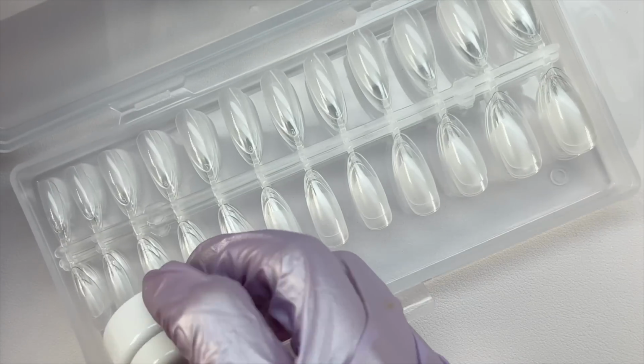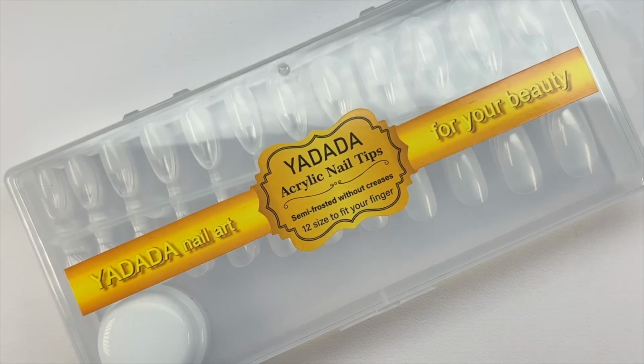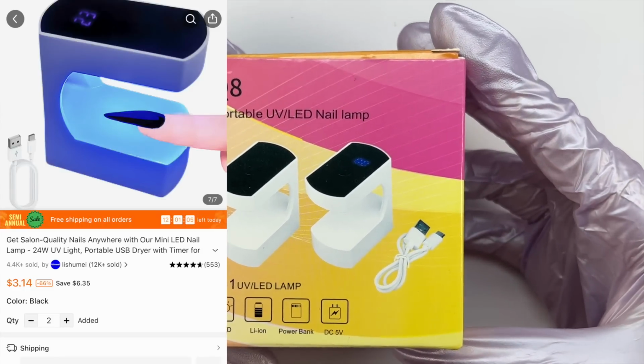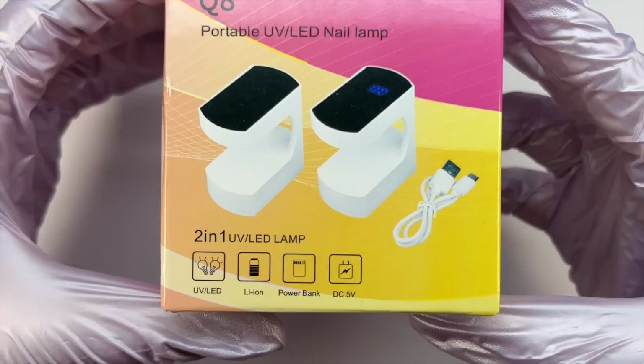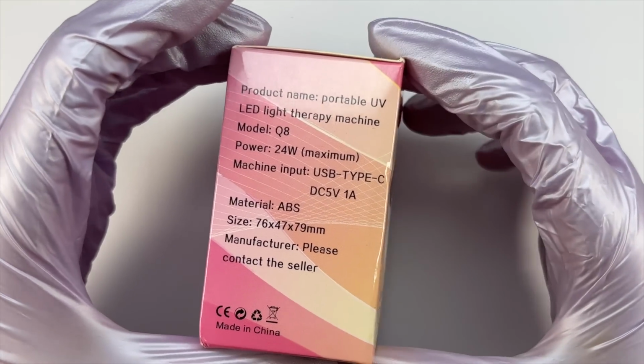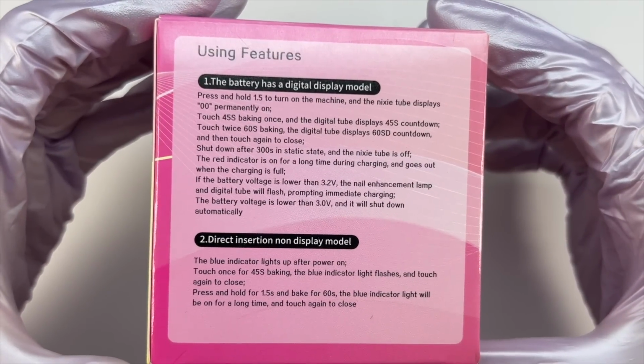I don't know if this specific brand sells the solid glue gel separately, but I do really like the solid glue gel. And if it is sold separately, then I would recommend purchasing it. I will be using those nail tips and the solid glue gel along with this actual mini lamp when I try the products and do the nail set today.